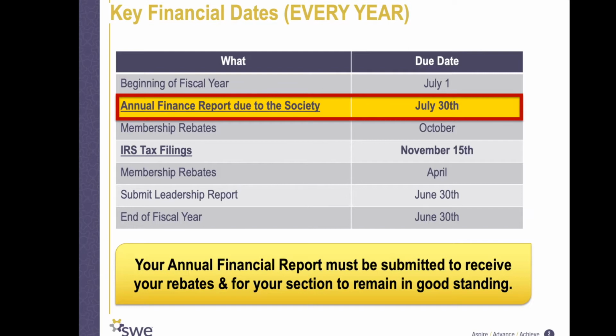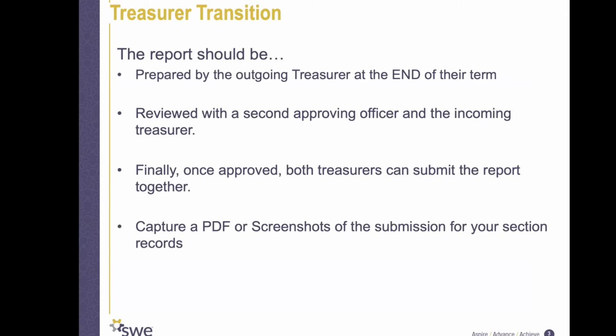The submission of the annual financial report opens each year in mid to late April, and it's accessible via the leadership portal for section presidents and treasurers. And you may file the financial report before the end of the fiscal year if all of your financial activity is complete.